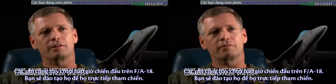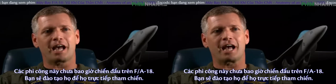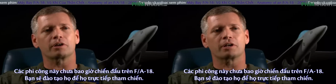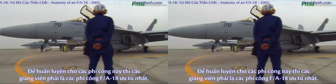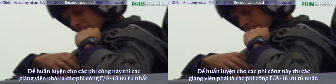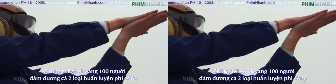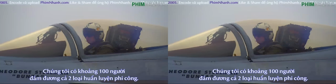That's what we do. The folks that we get into VFA-122 have never flown anything tactical, but when they leave here, they go right to a frontline fleet squadron. To forge elite pilots out of raw aviators, trainers here push their students harder than most other squadrons. We have roughly 100 students of some type in training at any one time here.